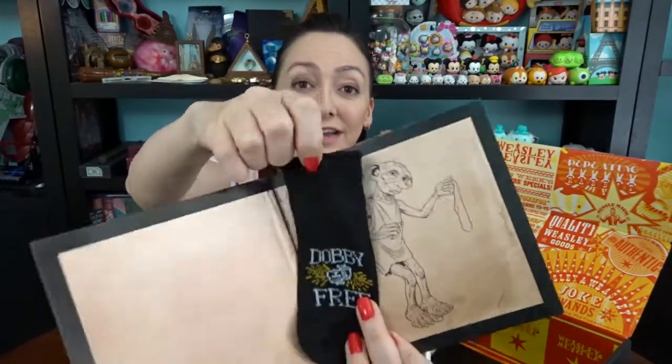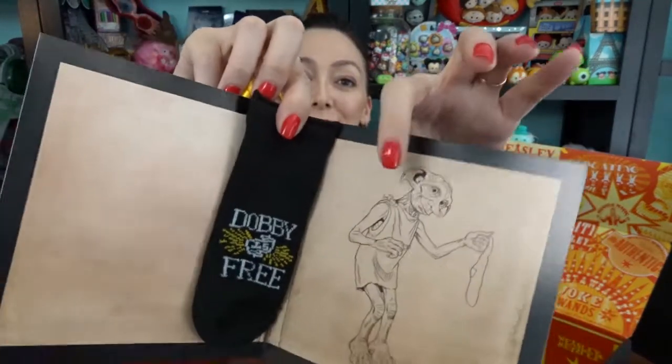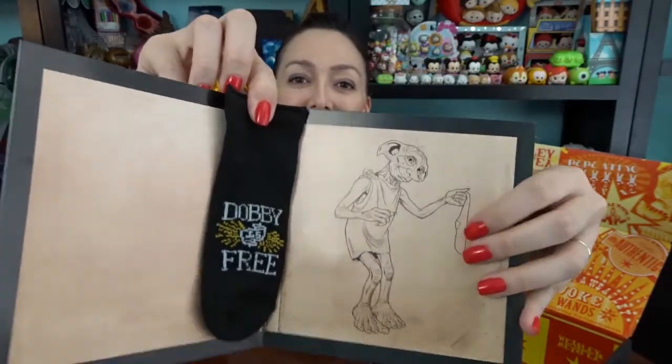And it's got a yellow tassel on the top. And on the front it says, Dobby is free. And here's Dobby holding his sock over on this side of the folder that it came in. It just came like that.